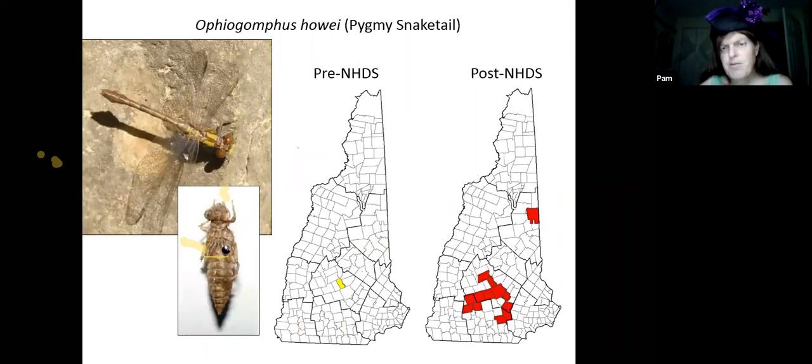Another species, a river species in this case, that single yellow town is Bosquin on the Merrimack River, which was only known from an exuvia that someone found on the riverbank and collected, identified to that species. The species itself, the pygmy snake tail, is very hard to find. The adults stay up in the trees when they're not feeding and mating, so you can't always find them. I've only seen that adult there, and one more on the Saco in Conway. But we found exuvia all over the Merrimack and the Contoocook on the right-hand map. So again, a species that we thought was rare is far less rare when you just look for a different life stage that's easier to find.